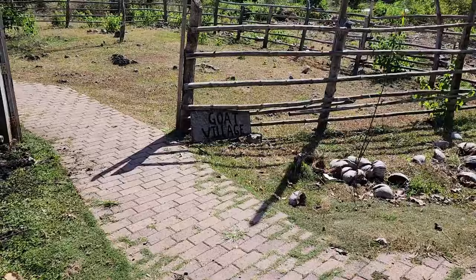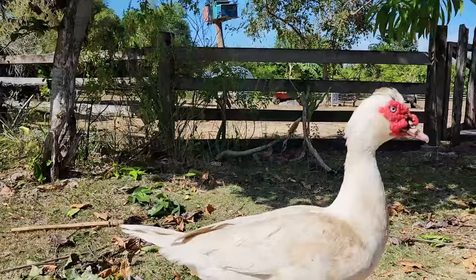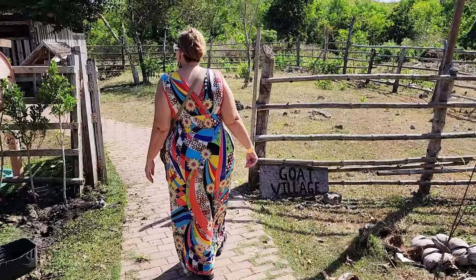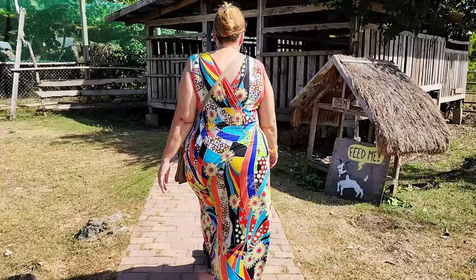Goat village. Huh? Ducks. They're ducks. You can get them on. Hey, ducky duck. Goat village. Let's go see if they got some. Oh, they're Nubian goats. I love Nubian goats. Feed me. There's some. You can grab some stuff from there.